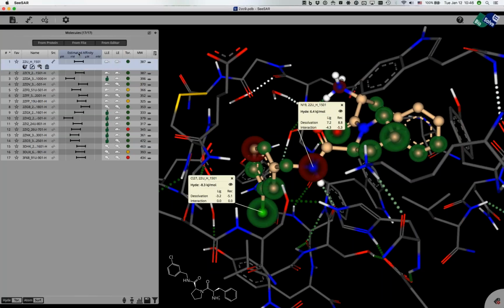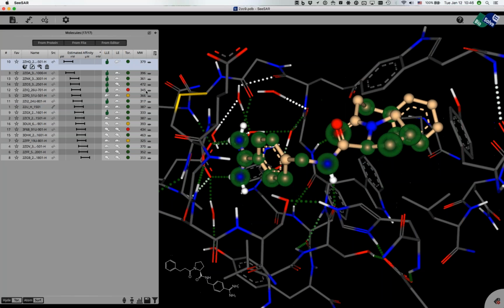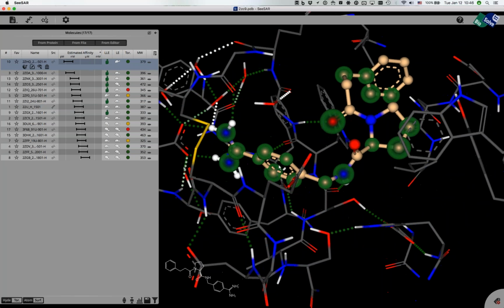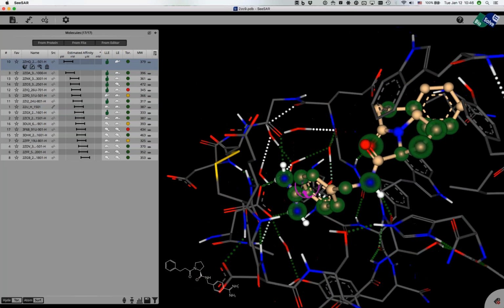We can sort this according to affinity. So this would be the best one here. And if I'm not mistaken, yeah, this is the one that we also saw on the slide, the one with the bulky group here that basically prevents this nitrogen from being too much away from the optimal hydrogen bond angle. So you see that the nitrogen here is green rather than red, and there's no red atoms in this structure.